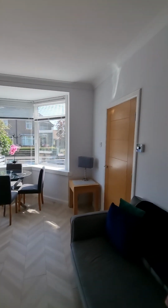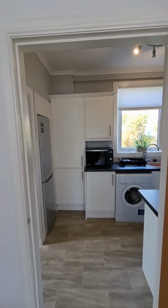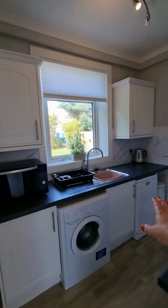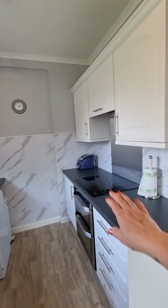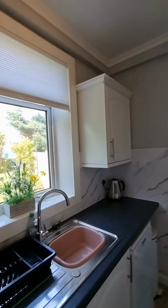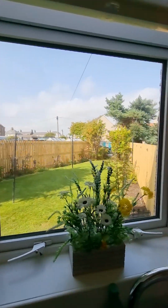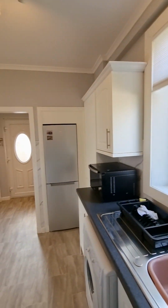And then off of the lounge, we'll go into the kitchen. So it's a galley style kitchen. Plenty of room for your white goods. So your fridge freezer area here, your washing machine, your dishwasher. You do have some integrated appliances. So you have your hob, your oven and grill, and your extractor. Lovely big window as well. So great if you're standing here, having the family, the children in the garden. So it's a great garden space. Really nice sized room.